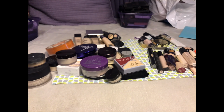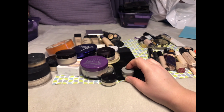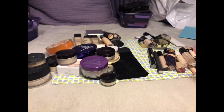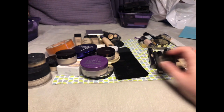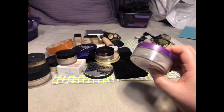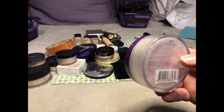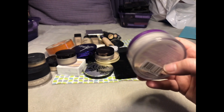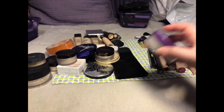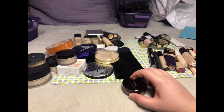So this is still pretty new and I've only used it a couple of times. I'm going to keep this. This one is not even opened, the Cover FX. I'm still going to keep this. This isn't even open. I'm going to keep that. This Rimmel Stay Matte Loose Powder, I've used quite a bit of it. What's the date? 30 months. So this is still good for a bit. This is shade 1 Transparent. I like that this is a pinky undertone. I'm going to keep that. This Hourglass Veil, I think I've used this once, so this is still good.